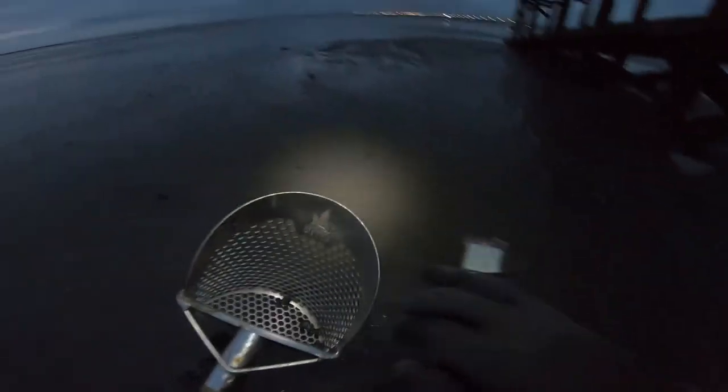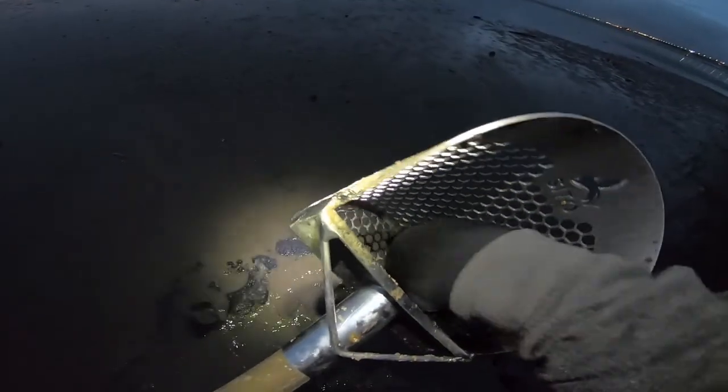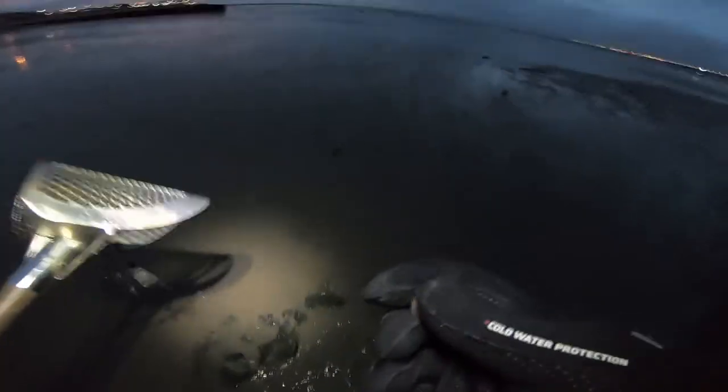Okay, I'm just coming around my usual jetty, going around the outside of it on the wet sand, and I just had my first coin out of the wet sand, and it's another 20 pence piece. So, all right, let's keep going.